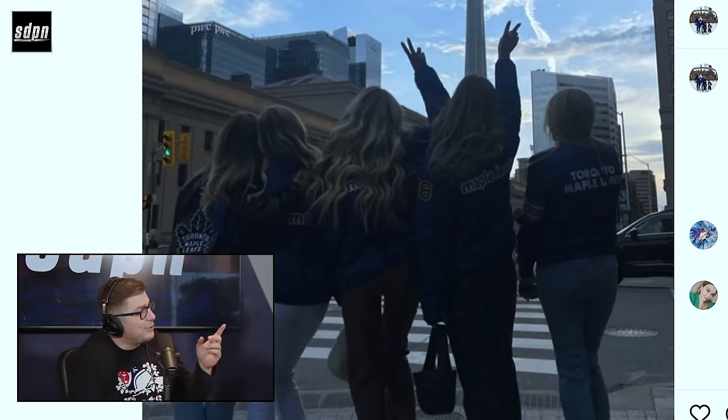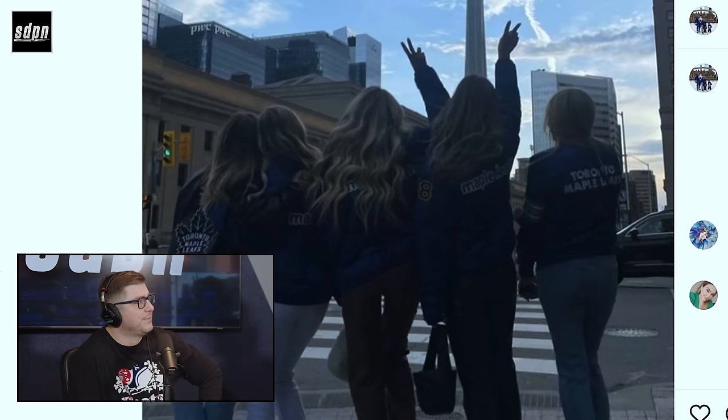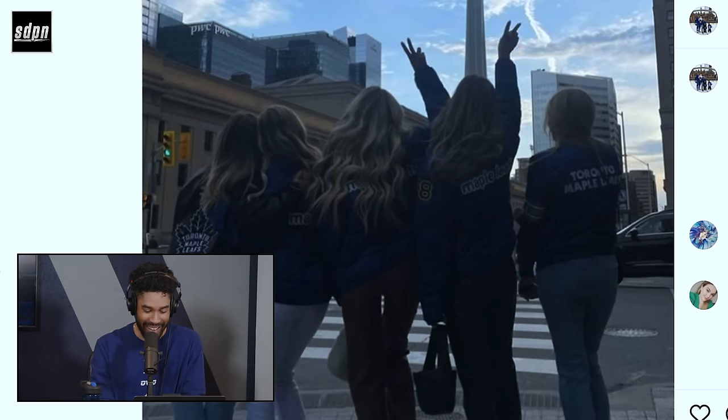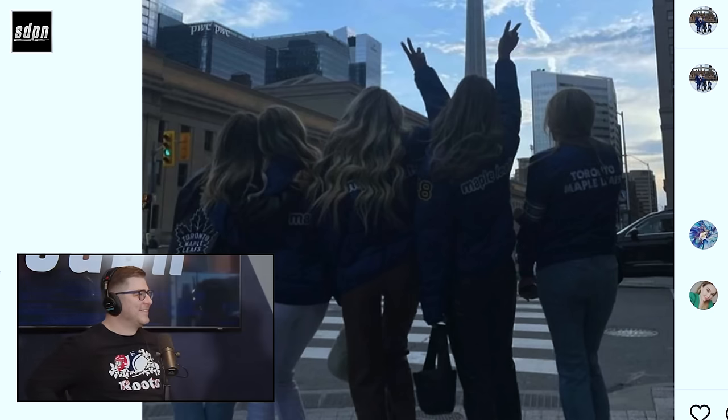And actually, if you look in the distance, you can see the tower that they own. PWC stands for People with Coats. Stop it. What? Okay, can we just move on? What? That was bad. That was really good, actually.